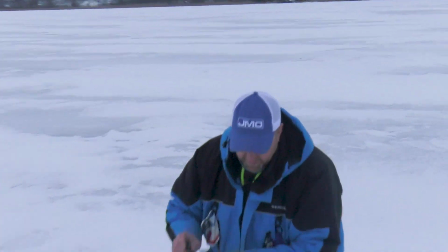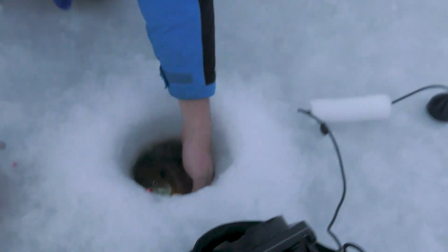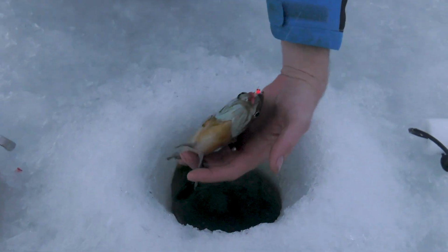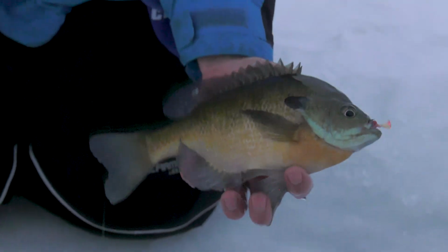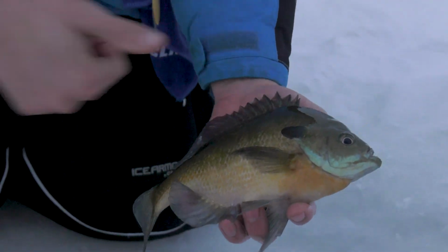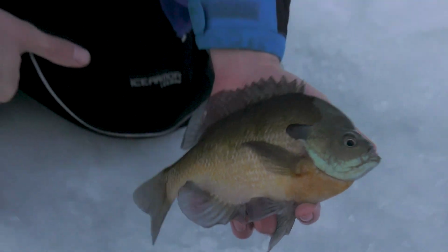Be the right flavor. Oh yeah. Oh, I thought I lost him. Oh yeah. Look at that ear tab. I mean, if that doesn't get you excited about bluegill fishing when your thumbnail is as big as his ear tab, that is a big bull bluegill.